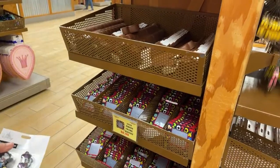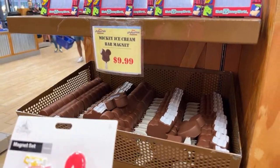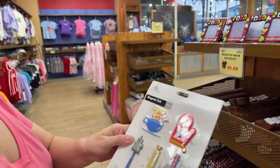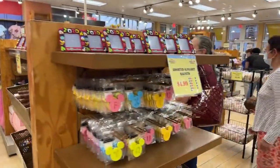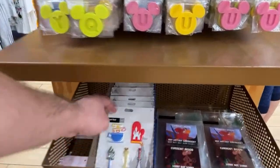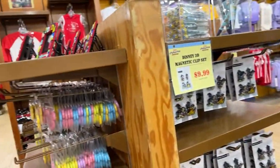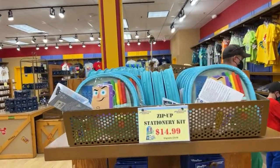$9.99. Photograph frames are 99 cents. So look at these, honey. These are $10. Jeez. Expensive. Even the 50th Castle magnet at the Emporium is $9. Yeah, that's what I'm saying. It's very expensive. I guess they're just trying not to rush this merchandise out of here. The Small World magnet sets are $10. Are they priced? They're $9.99. Wow. Those are $9.99 magnetic bag clips. Jeez. I don't feel like I'm in a clearance store, like a liquidation store.